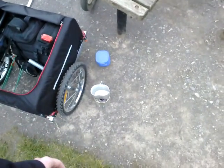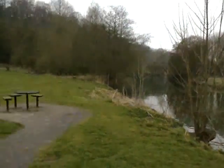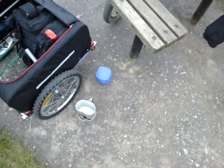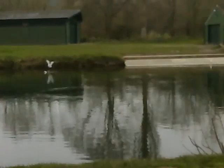Right, coffee's on the go. Train track just behind there, there's the River Avon, and there's the canal just behind those trees. Again, there's a big church steeple, stable barn thing. Tourists seem to love it. Got the fleece on. Some old guy looking in the bunker.